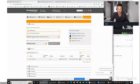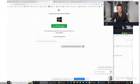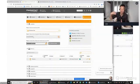Select the profile, business LAN, and we generate a security key. Then you can reach the installation page, and you can download our client from the store or directly from FlashStart. Then paste the security key, and the system will automatically proceed to the configuration.